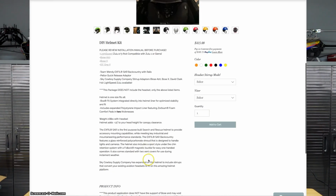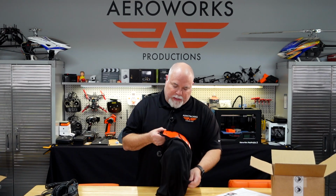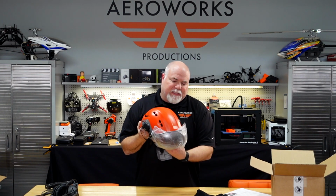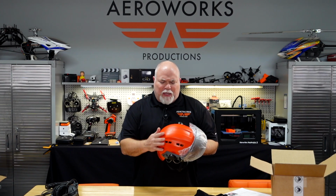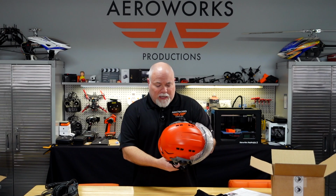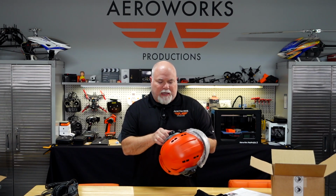We'll go ahead and get ours out here. We got ours, of course, in Aeroworks Orange, or Coast Guard Orange is what they call it. The helmet is what you might see on a search and rescue team. It's a much more durable and well-made helmet than something like a bike helmet, if you will. The helmets themselves are made by Team Wendy. You can look them up. They make rescue helmets for search and rescue, tactical, all kinds of different industries.